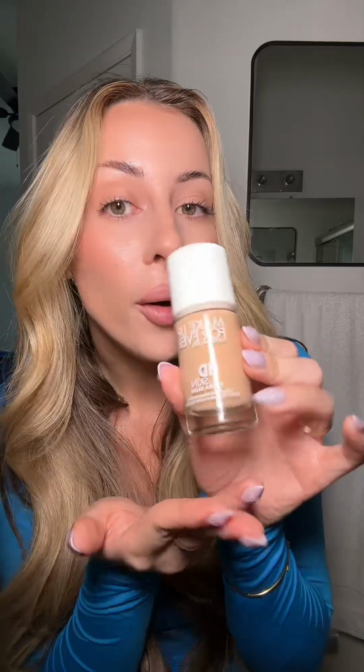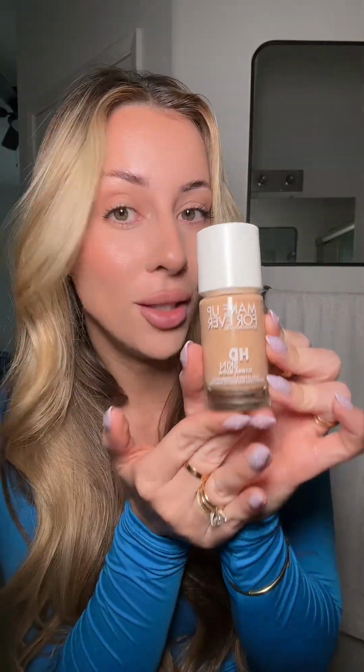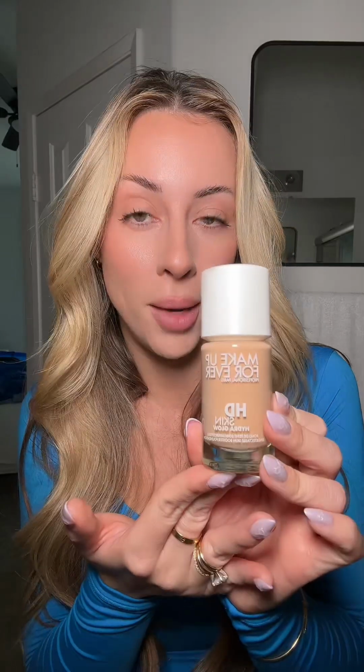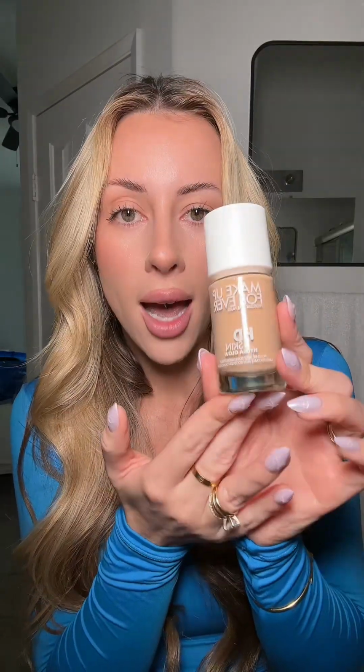Like I said, I don't really wear foundation at all anymore, but I have the last few times I went out, and this is the only one I've liked all year. This is the Makeup Forever HD Skin Hydraglow. It's so good. It's just not super heavy and it doesn't make my skin feel cakey. I'm in the shade 2Y20. And I love this so much, but honestly, I hardly ever wear foundation anymore. I'm usually just wearing concealer.